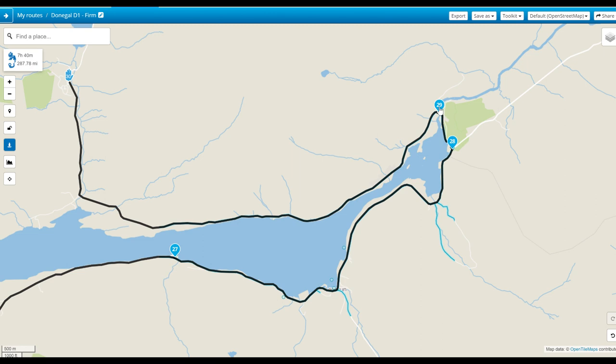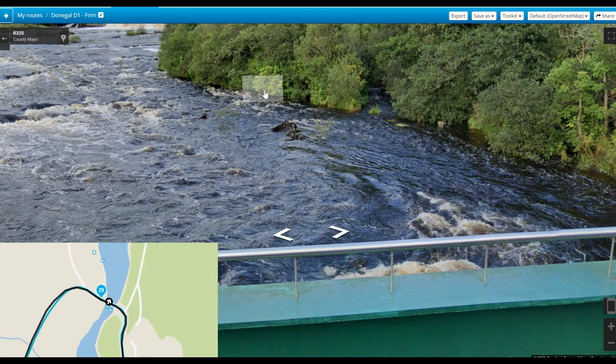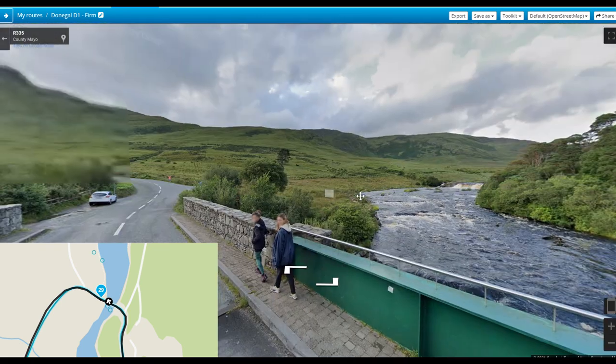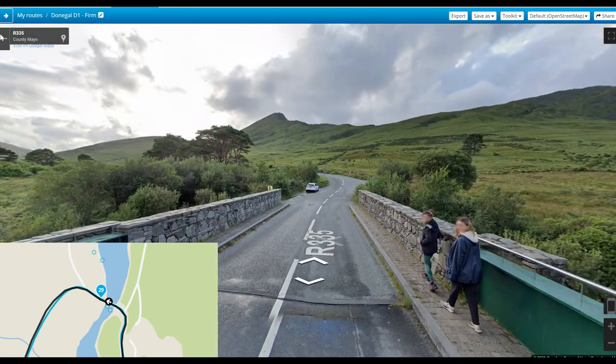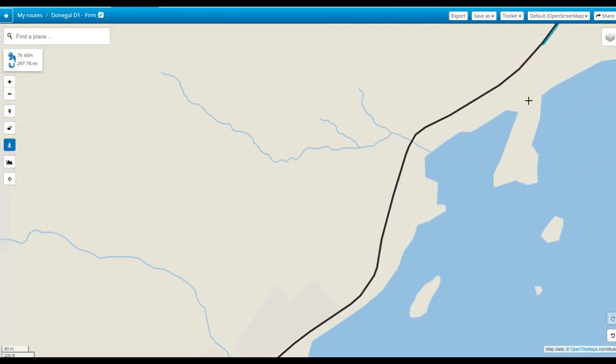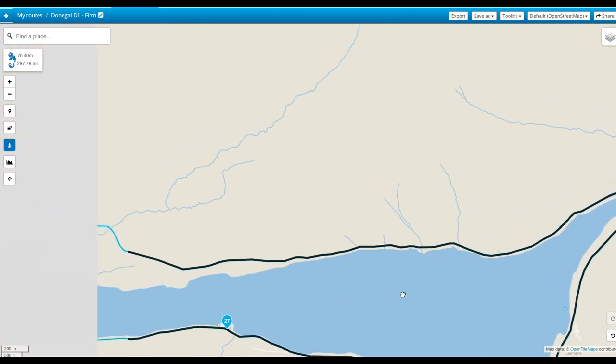in towards Delphi. Point number 29 then is Ashley Falls. Again, you can stop here, but it's just a little bridge, and it's looking up at a very large weir. It's really beautiful now. Some stunning mountains around it. And you'll continue on around Killary Harbour. You'll follow the road, continue on down, and this is an absolutely stunning drive all along Killary Harbour.